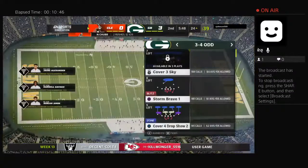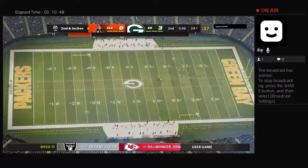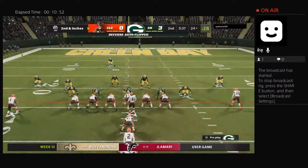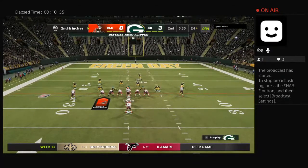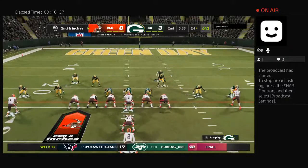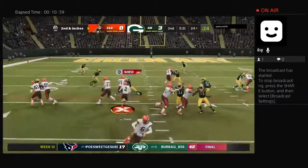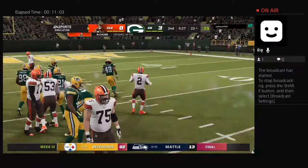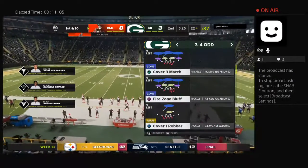Pretty solid run here on 1st down. Almost picked up another first, but he appears to be a few inches short. In need of only about the length of the football here on 2nd down. Mayfield hands it off to Chubb. And he'll be a couple yards shy of the red zone here at the 22-yard line.